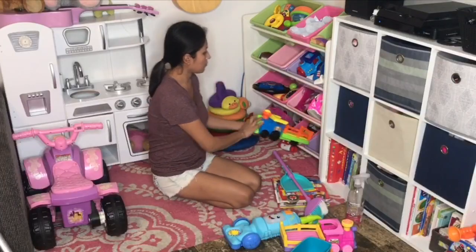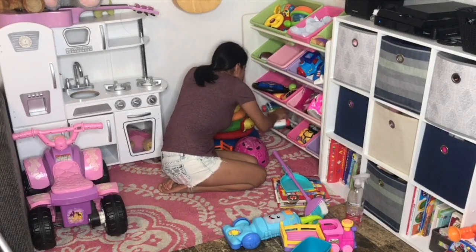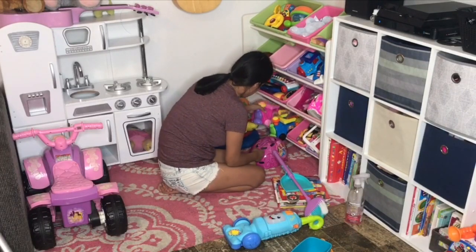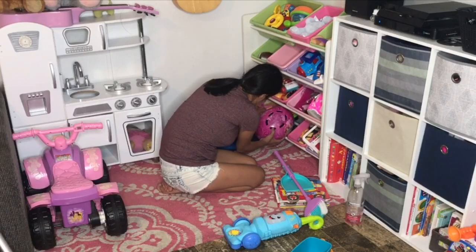Now moving on to the little one's play area. And you guys, it's really not that bad this time around. These little ones can really tear this area up, but on this day they kept it pretty clean, and so I'm just reorganizing it for them.